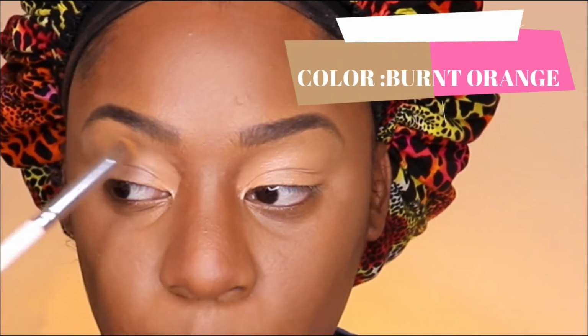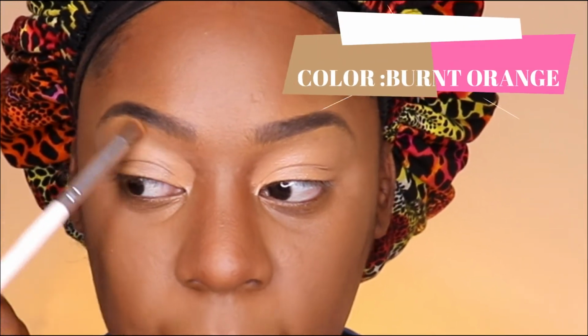Okay guys, so I'm gonna go ahead and move on to the Renaissance palette. I'm gonna try to keep everything drugstore, so I'm gonna use my e.l.f. brush. This is gonna be tasteful because I haven't used my e.l.f. brush to blend out in years, guys. I'm gonna take a flesh tone color out of the palette, and I'm just gonna apply it right underneath the brows.